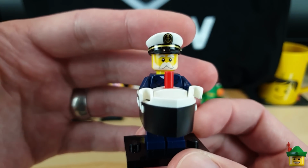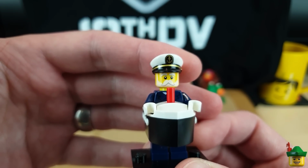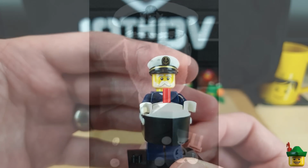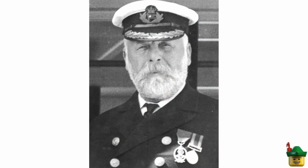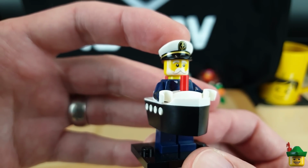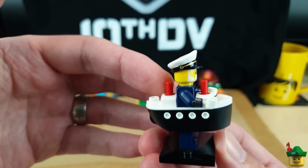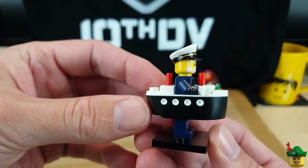I don't know. Because, I mean, even his face with that walrus moustache, if you've seen the film Titanic, you know that that is the real-life captain, Edward Smith, who had that moustache. So it's definitely modelled on him, if you ask me. We've got the normal sort of captain's hat, except this one's got a nice emblem on the front as well. And we've even got a spare funnel piece that we get in the set.